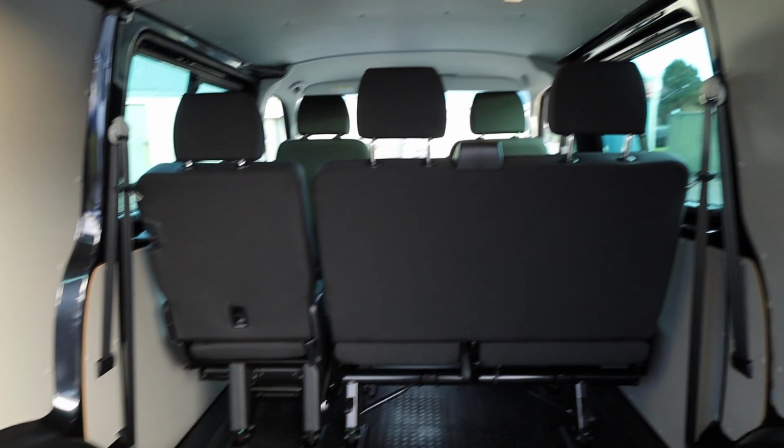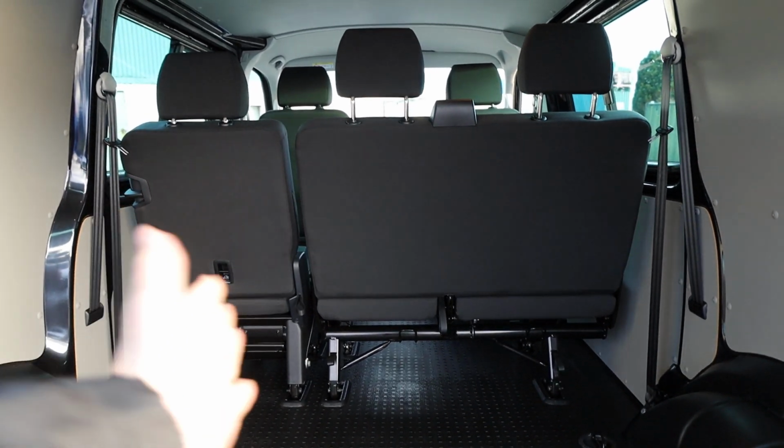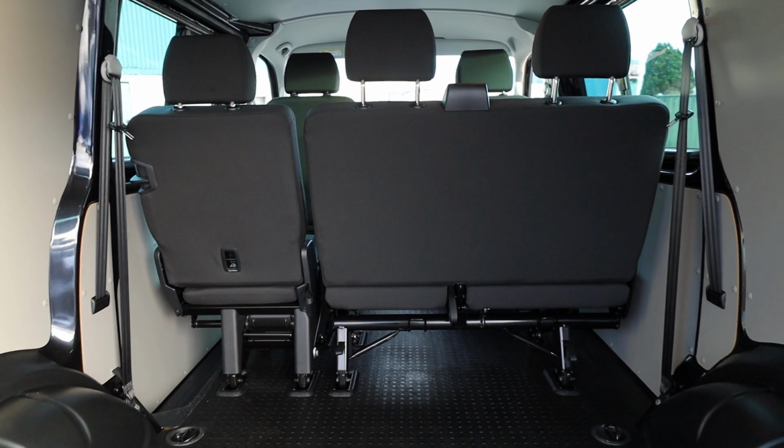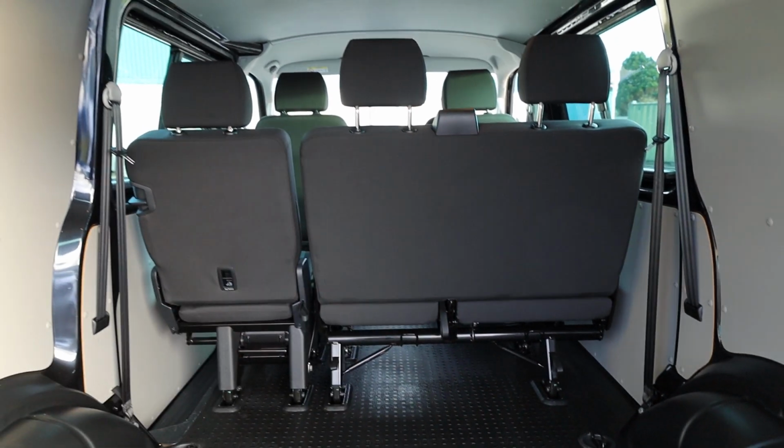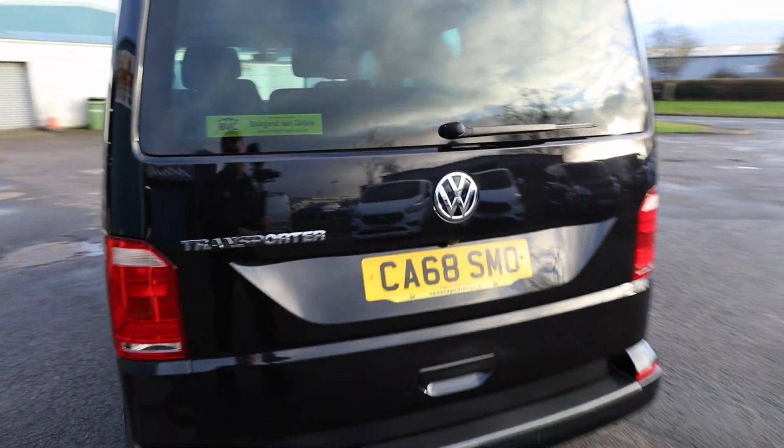And you can see here the back of the rear seats, and people who know their van transporters will know that this is another optional extra here. So we've got the 2+1 split rear seating there, and we'll talk you through that in just a second. But lovely condition inside the rear of the vehicle.